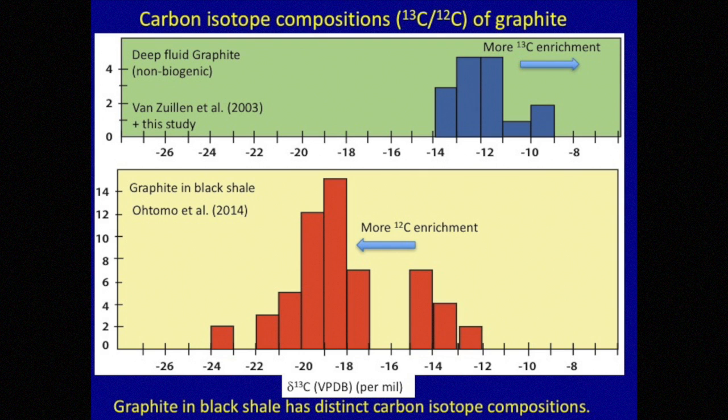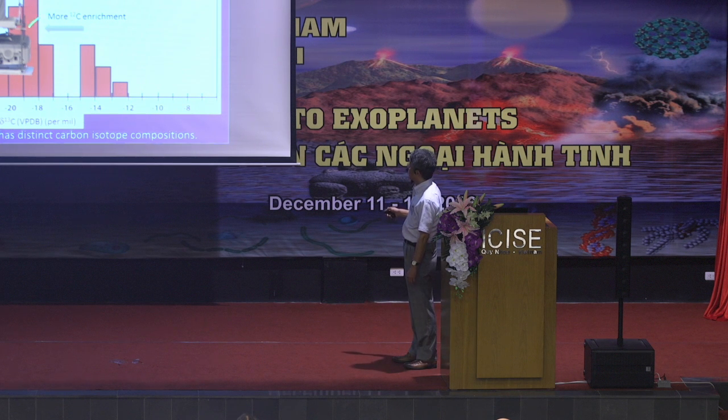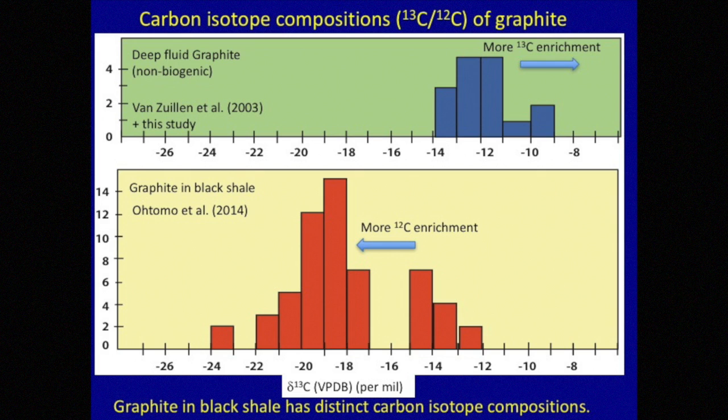This slide shows the carbon isotope composition of graphite from the non-biogenic graphite that I showed in the previous figure, and this is the carbon isotope data from our metamorphosed black shale samples. In the blue plot, you see the range from -14 to -9, and in the red one, we have a range from -24 to -12. You see the contrast, and you see more carbon-12 enrichment here. So this is quite similar to modern metamorphosed organic matter.